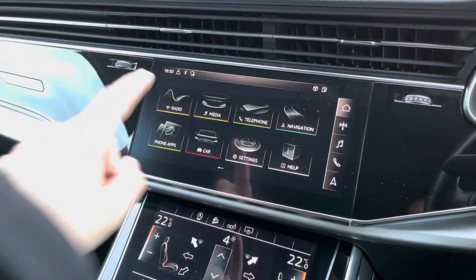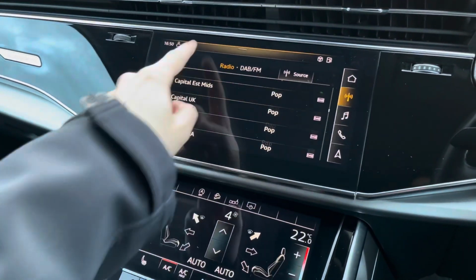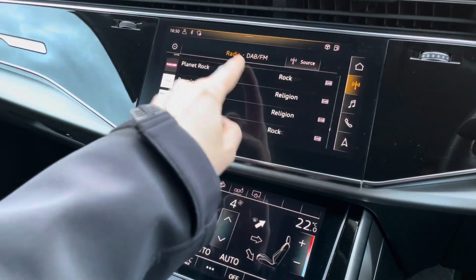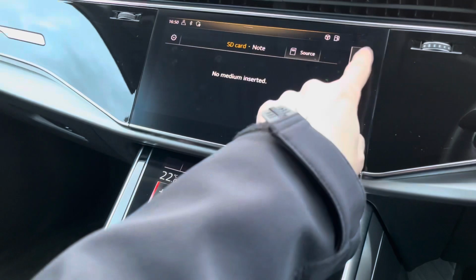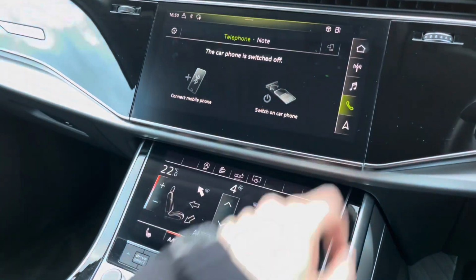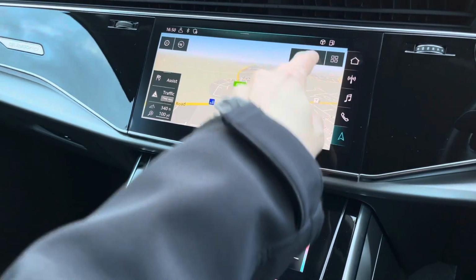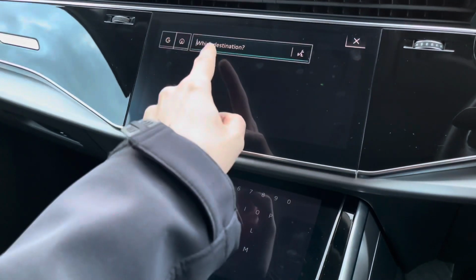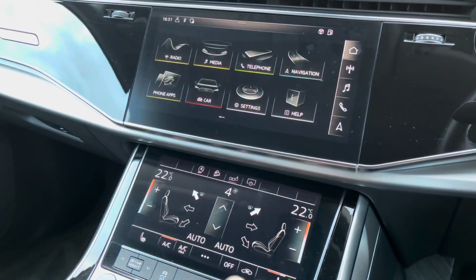Now looking up here, we have a central infotainment screen, which is touchscreen, and we can flick through different things here, such as our digital audio broadcasting channels, and we have plenty of those, meaning you're never short of anything to listen to. We have our media via USB or Bluetooth, our telephone connectivity for those important business calls, and our navigation there. And you can also have a look for important things on your navigation, such as key destinations.